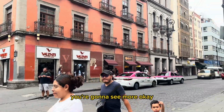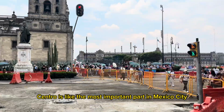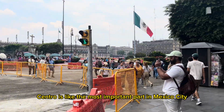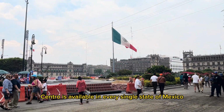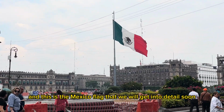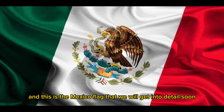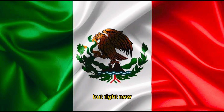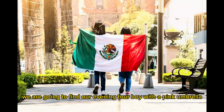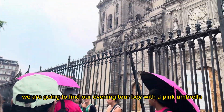We're gonna see more. Okay, so this place that you see is called Centro. It is like the most important part in Mexico City, and you will see that Centro is available in every single state of Mexico. And this is the Mexico flag that we will get into details soon. I'm gonna tell you what it means and a little bit of its history, but right now we are going to find our evening tour boy with a pink umbrella.